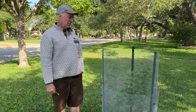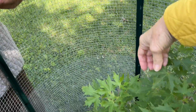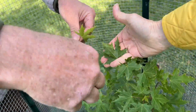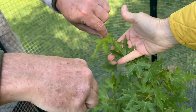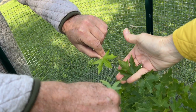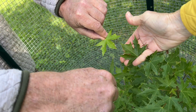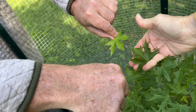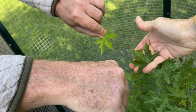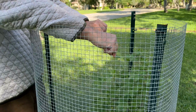So let's look at these leaves. So on these, that's the Griffin's dragon, and here's the fire dragon, and that's the skinny dragon. So the Griffin's dragon leaves are actually a little fuller than either the fire or the skinny. And again, a medium grower that can get up to 20, 25 feet tall, maybe, but this is the shortest of the three.